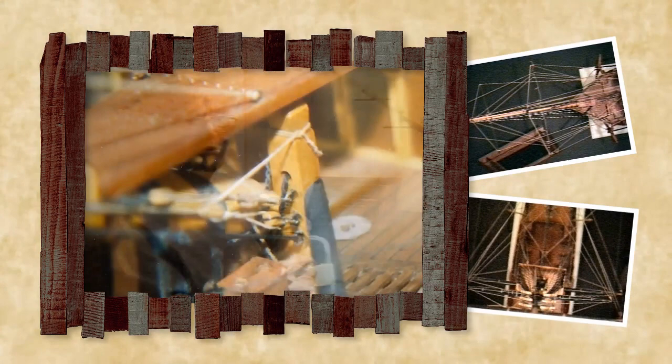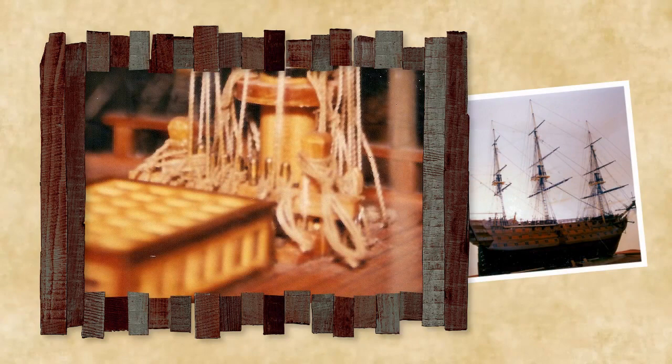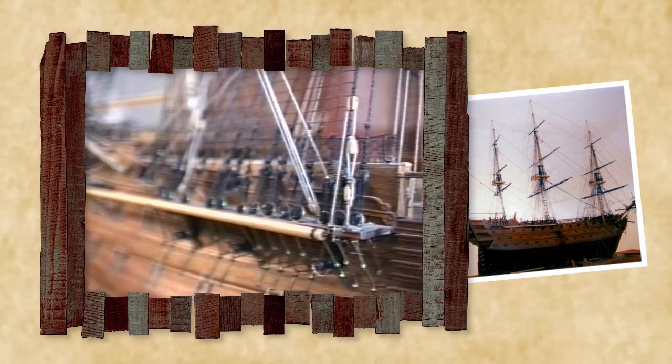The other thing that's needed regarding the ropes is that no matter where they start or what course they take, they have to have a place to be belayed, that is tied down. So the belaying plan alone is quite a problem in itself. The only ropes missing are those which would be attached actually to the sailcloth itself, which would be the bowlines and the buntlines and things like that. But all the other ropes of any importance are on the model.